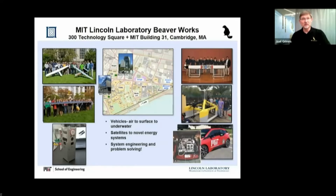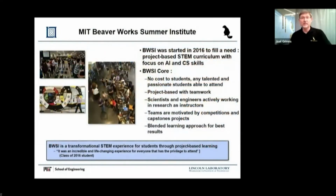BeaverWorks inspires students to do great things and lead to more great things, like the BeaverWorks Summer Institute. It's a place like MIT where ideas are encouraged and brought to life. It was started in 2016 in response to a challenge to Dr. Bob Shin to create a program that uses the MIT mindset to collaborate, to work together, to use projects to learn how to do things, and with a focus on computer science and artificial intelligence and technologies, and specifically for high school students, because we saw students coming into college without some of those skills.